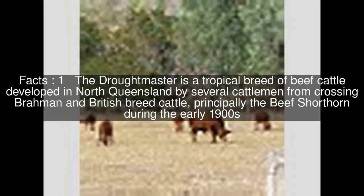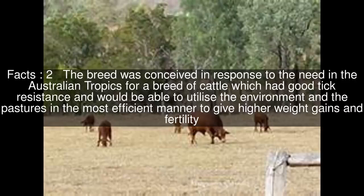The Droughtmaster is a tropical breed of beef cattle developed in North Queensland by several cattlemen from crossing Brahman and British breed cattle, principally the beef shorthorn, during the early 1900s. The breed was conceived in response to the need in the Australian tropics for a breed of cattle which had good tick resistance and would be able to utilize the environment and the pastures in the most efficient manner to give higher weight gains and fertility.